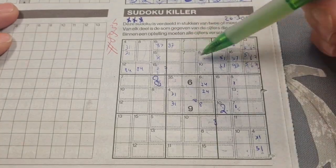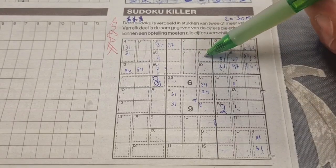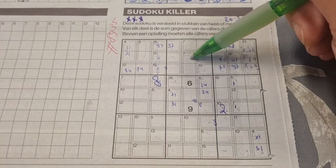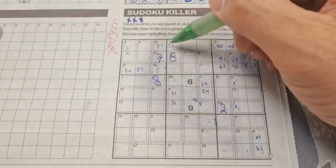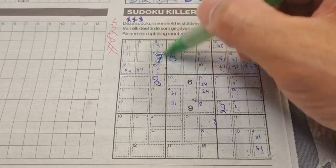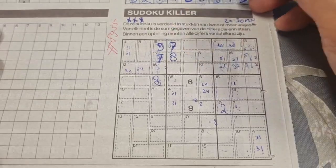Here we have 8 and a 4, so the 8 and a 4 should be in one of these three boxes. Here I cannot place the 8 in a box of 8. I cannot place the 8 in the box of 7, so the only place left for the 8 should be here then. In the box of 15, the combination will be 8 plus 7. 9 and a 7, we already have a 7 in this big square, so no 7 there. 7 should be here. 9 goes there.